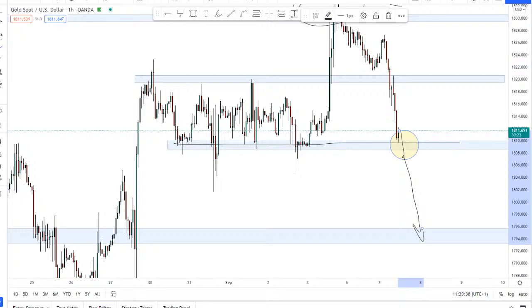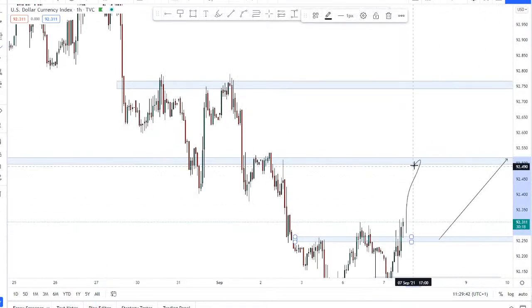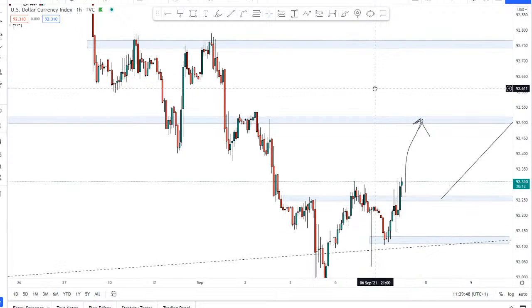1796, because I do expect to see DXY push up to 92,500. And we know the correlation between the DXY and gold. If DXY decides to push up, then more often than not, you do see gold push down, so they're inversely correlated. So if DXY is going to move up, which I'm expecting it to do, then I should be expecting gold to do the opposite and fall to the downside.